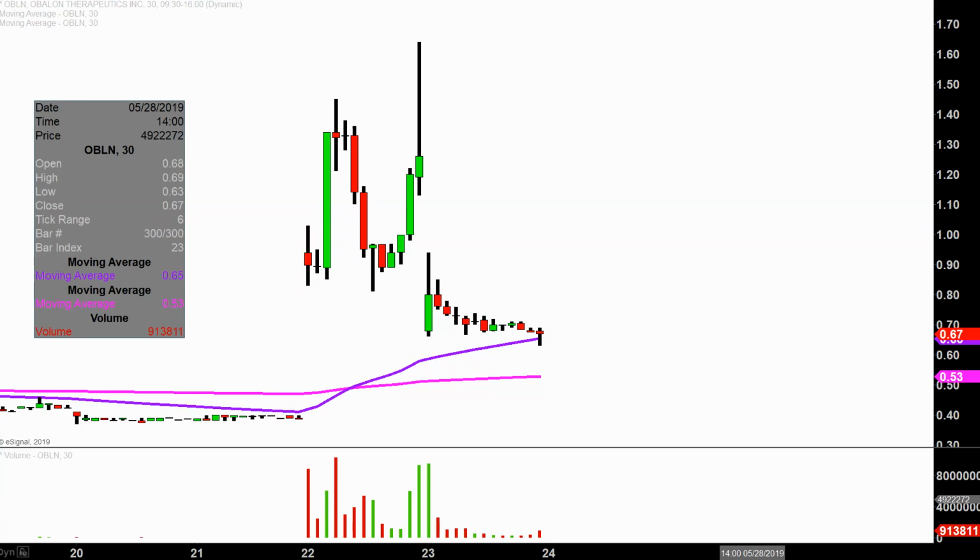Does that mean this thing is dead in the water? I'm not saying that, but just the rate at which it dropped down was pretty quick. I guess that's really the best way to put it.